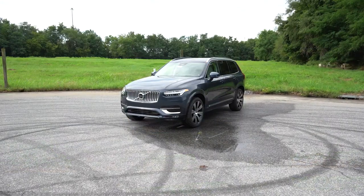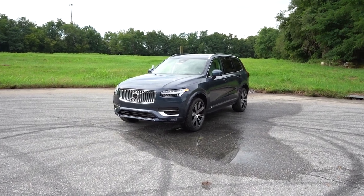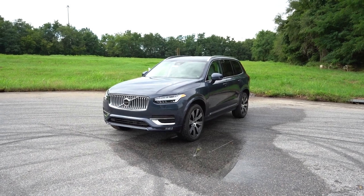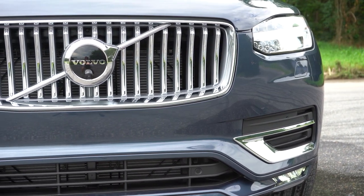All right, so here she is, you guys, the new 2023 Volvo XC90 finished in Denim Blue Metallic, a very popular color carried over from the 2022 model year, of course. But let's go ahead and start up front of the XC90 here. LED headlights with LED Thor's hammer daytime running lights do come standard, of course, across the board.